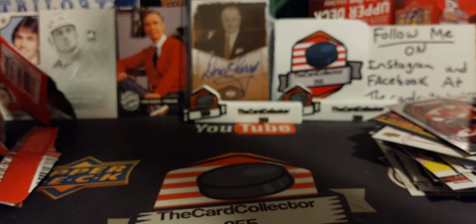Sakic, Marie-Philip. Met her very, very long ago. She brought her Olympic medal. Thing weighs like 15 pounds. It's crazy. You can actually see the piece of meteorite in it. That's awesome. We got PK Subban. Very cool.